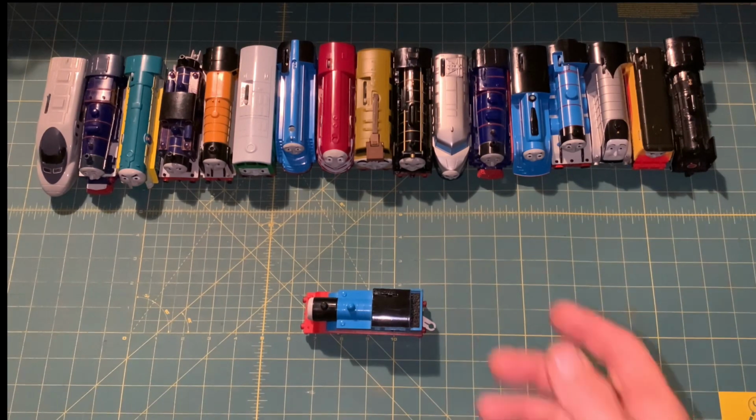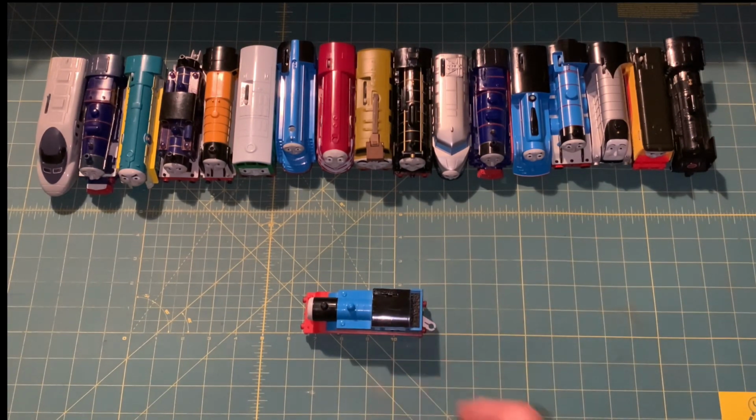So I brought out Standard Thomas. And then I thought I'd just add a couple other things to it too. So before we get into the length of these trains, we're going to go the fattest and the tallest and the skinniest and the shortest too.